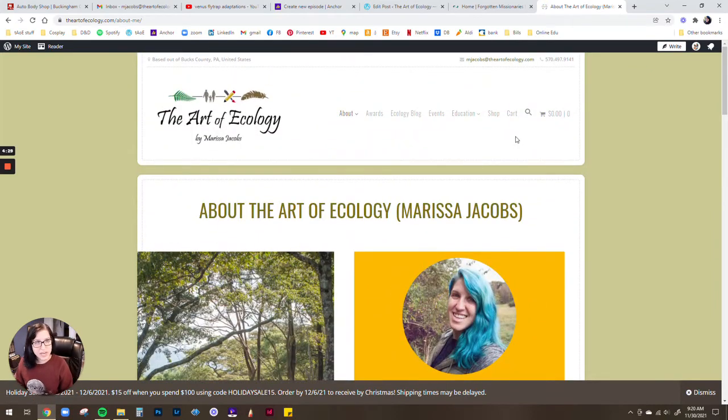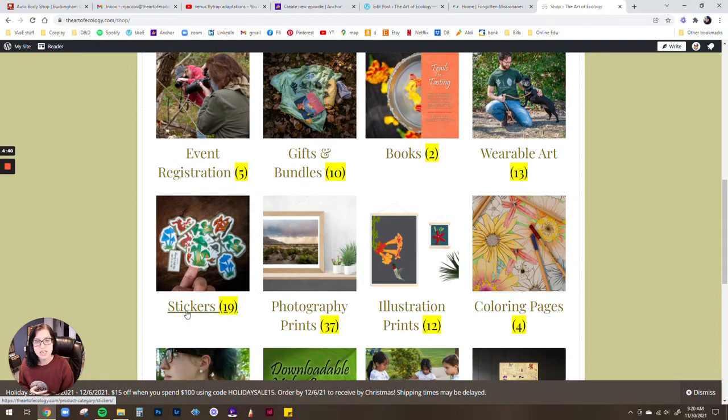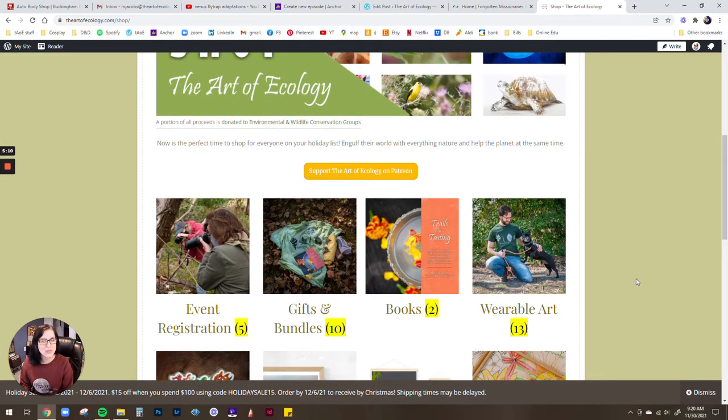And all of this grant funding is coming from art purchases on my shop. So people who buy my Trails to Tasting book, people who buy botanically dyed t-shirts, my illustrated stickers, coloring pages, all sorts of things that I have available here, photo prints. A portion of the proceeds always goes back to conservation efforts, and this is the way that I am trying to make a positive difference, make a larger impact. So spread the word, get people to buy my art pretty much, and you'll be helping to fund this grant pot so that I can help to give back to larger and larger projects every year.